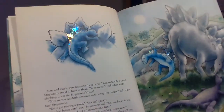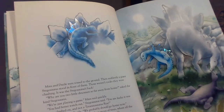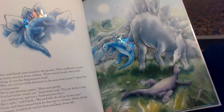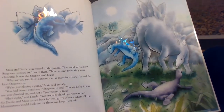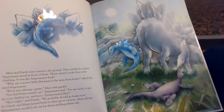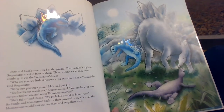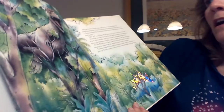Maya and Dazzle were tossed to the ground. Then suddenly a giant stegosaurus stood in front of them. Those weren't rocks, it was the stegosaurus's back. Why are you two little dinosaurs so far away from home? Asked the kind stegosaurus. We're just playing a game, Maya said quickly. You'd better watch out. You are lucky it was me who climbed on and not a Tyrannosaurus Rex. She's right, said Dazzle. We should probably go home now. So Dazzle and Maya turned back for the grove of trees where all the Myosauruses would look out for them and keep them safe. Good thinking, little dinosaurs. Uh-oh!